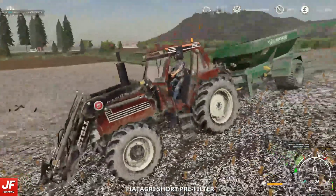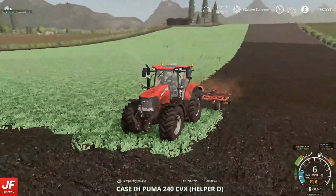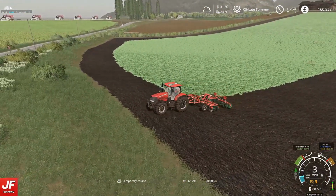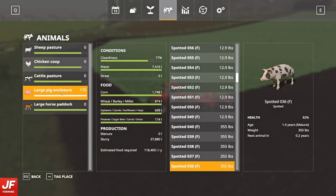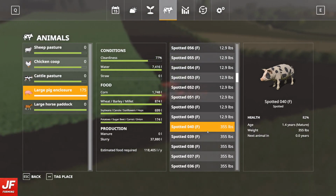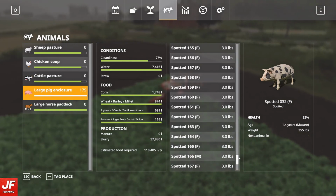I need to get this guy put away, of course. And this guy is just going to finish. He's going to get the rest of the field done. And yeah, next time we should have some more pigs. Even more, I know. But 175 now. These pigs are breeding during the day, aren't they? Yes. They are. They're breeding during the day.